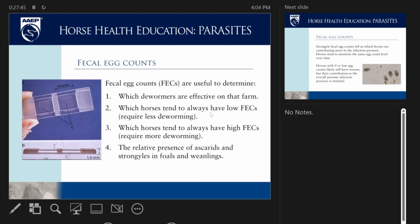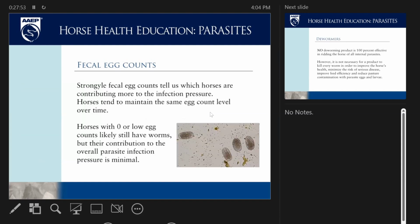Certainly our babies, we're looking for both ascarids and strongyles. In our adult horses, we're typically looking for mainly strongyles. So we need to know who's infecting the pasture and keep them at a low level. Even horses that have a zero egg count or a low egg count still have worms. Our goal is not to make them completely negative. Our goal is to keep them under control.